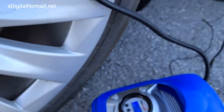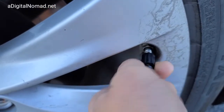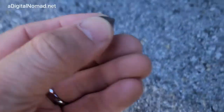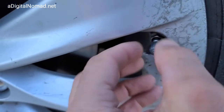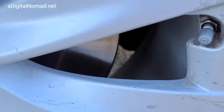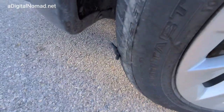We are gonna drive on this thing now and see if it works. Almost lost that valve cap. Look, it's almost camouflaged. There it is. We're gonna drive on this and hopefully it'll work. I hope. Whoa, sorry about that. Look at that patch sticking out. That's a patch, alright. Wow.